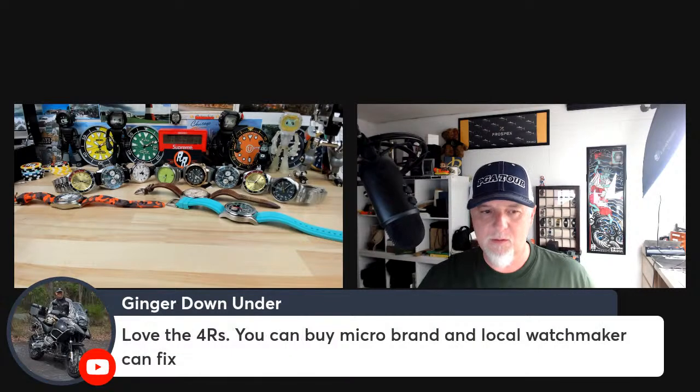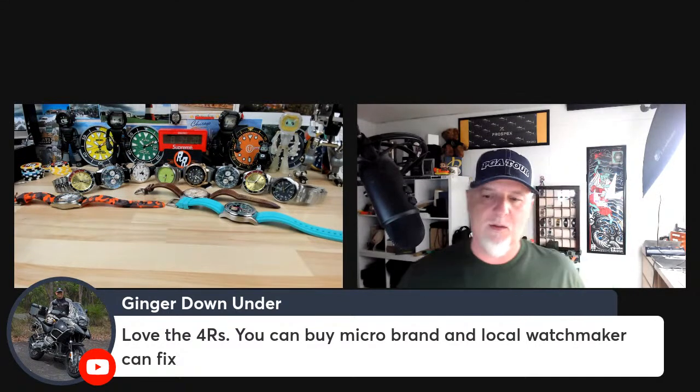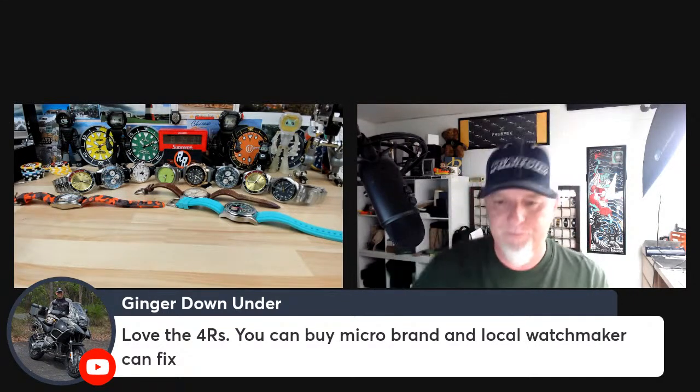Brave Sailors here. Minipolitans here. Ginger Down Unders holding off on a shower. Love the 4Rs. You can buy micro brand, and a local watchmaker can fix them. Yeah, so they'd be the NH series. If they're a micro brand, it wouldn't be a 4R. 4R is the movements that Seiko actually labels, and then the NH would be what they sell to the masses.